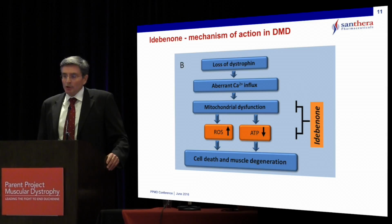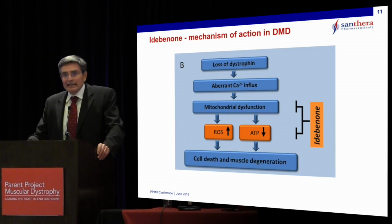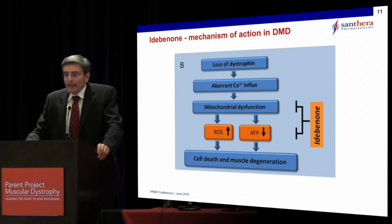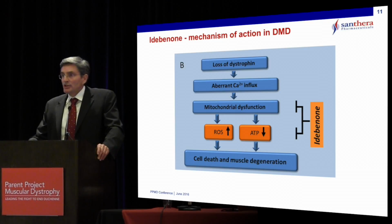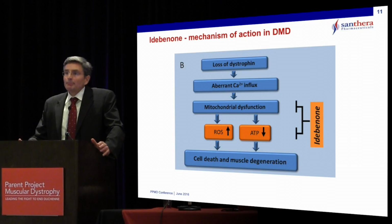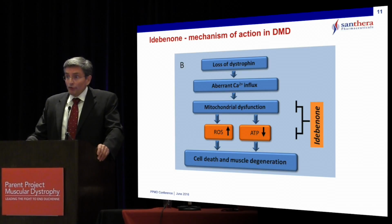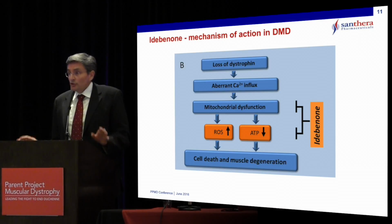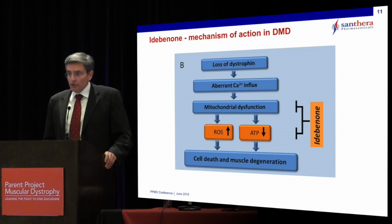Now, our molecule idebenone has been demonstrated by a series of non-clinical and animal experiments to increase the production of ATP, which is the energy source of muscle cells and other cells, and reduce the production of reactive oxygen species. So essentially, it's self-protecting in a situation where the primary defect, the lack of dystrophin, is not cured. We do not touch the dystrophin molecule, but we act on the downstream consequences of dystrophin deficiency.